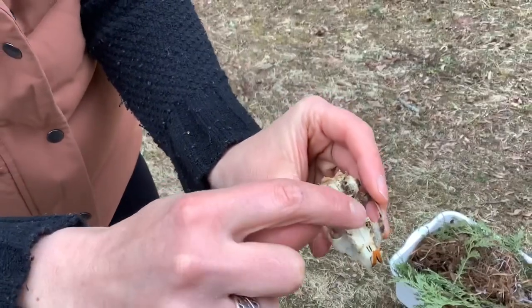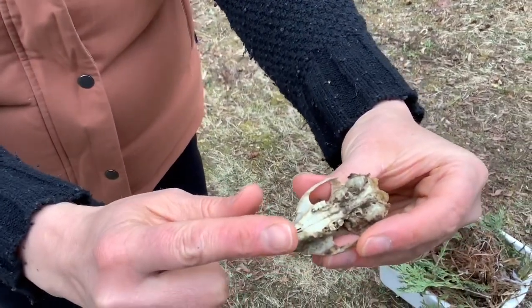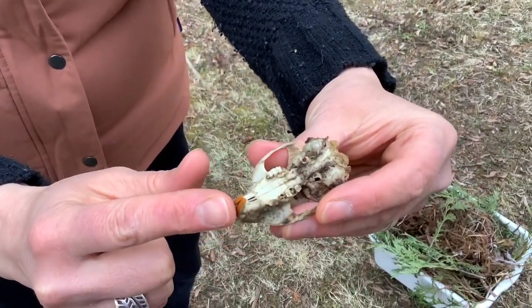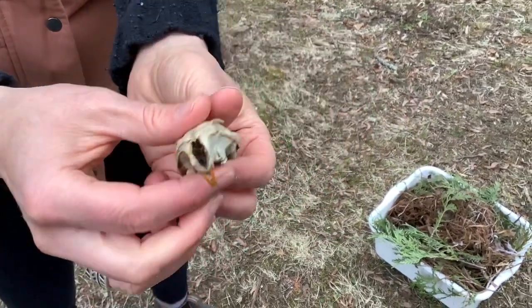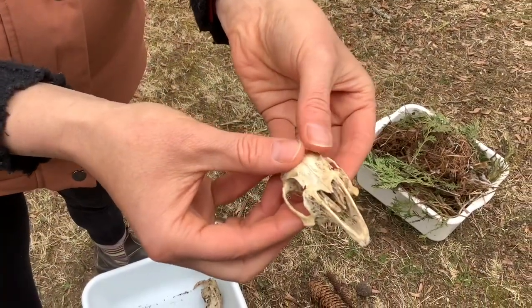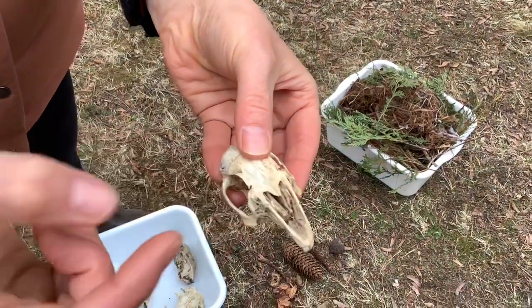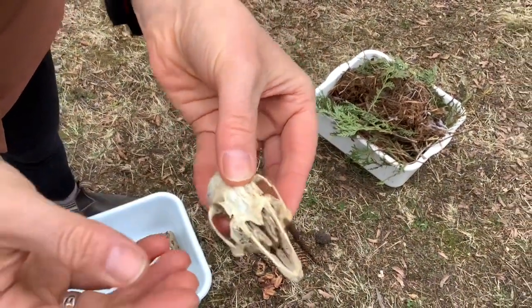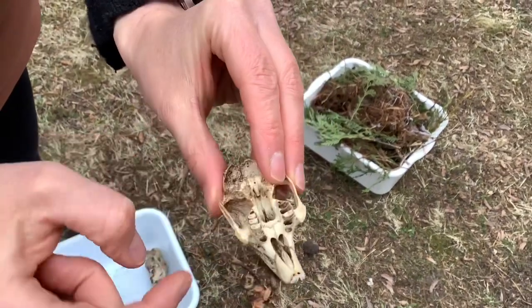And then at the back, they've got their molars. So if you see a rodent, you'll have the two front ever-growing teeth. They're always growing. And then you've got the chewers at the back. Next, here we have the rabbit skull, another rodent, where it has a longer nose because its sense of smell is so acute. And also you can see the two front teeth here and the back molars.